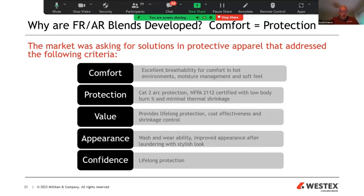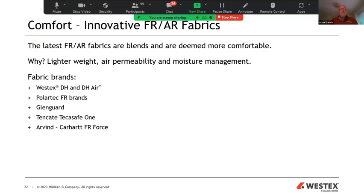And of course, is it going to hold up? We'll talk about that. What about shrinkage control? Value, that's a key thing. And that will be linked to sustainability, which I'll talk about here in a second. And of course, appearance, and then of course confidence. Do they trust that the PPE is going to work at the moment of truth? So what are the latest fabrics that we see out there? Are these blends?